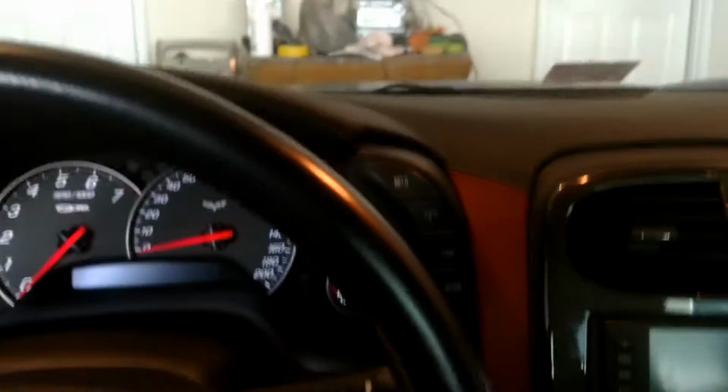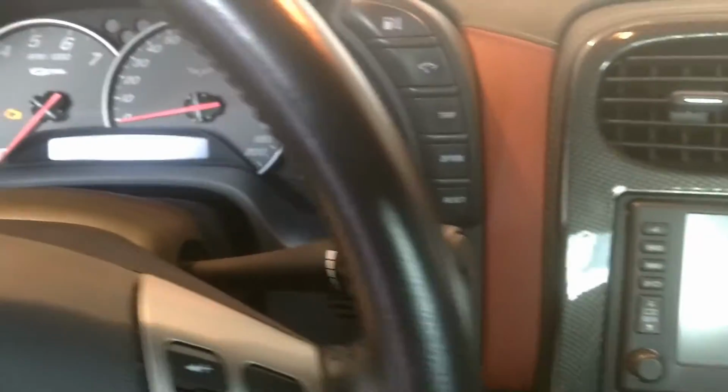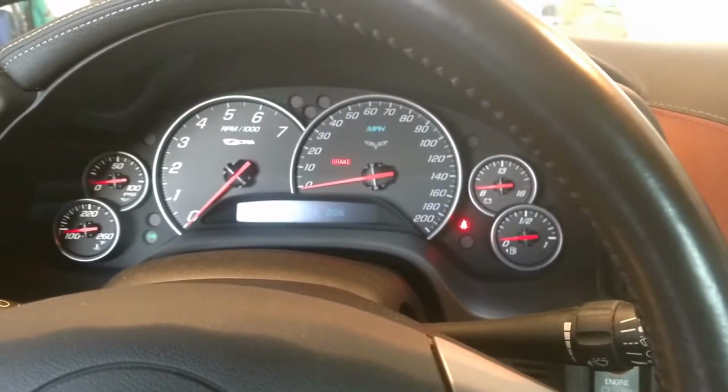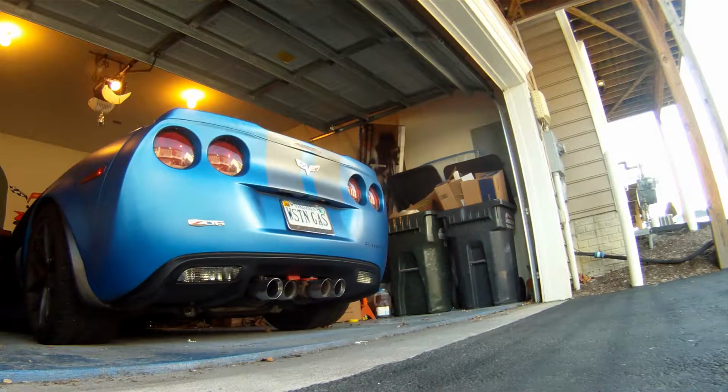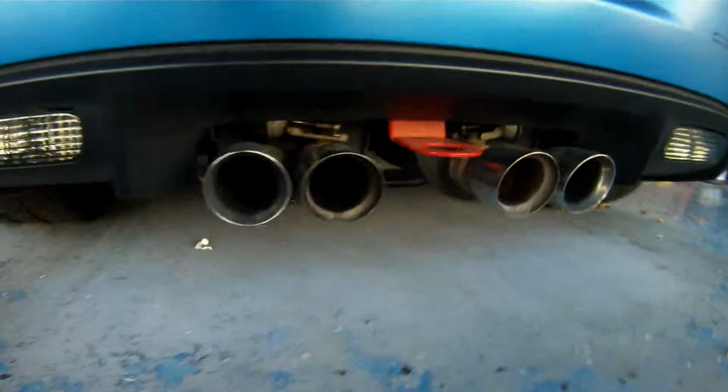All right, so let's go for like a 20-degree cold start. Sound good? Let's do that. Hey guys, let's go waste some gas. Sound good? Let's do that.